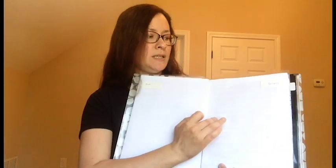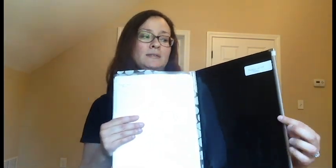So I have this folder. It has 4 different pockets. So there's one where I keep my son's allergy information. Here's another pocket where I keep his diet information. Here is a pocket for his epilepsy information, and here is a pocket for image reports. And then at the back there is a zipper bag where I keep CDs of important images.